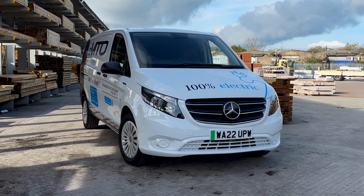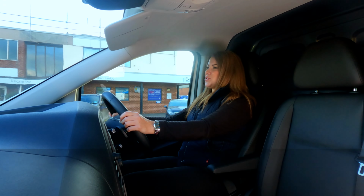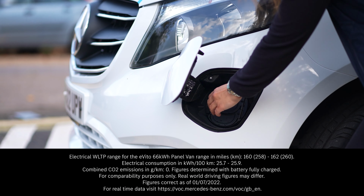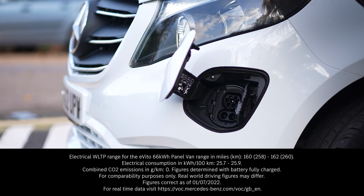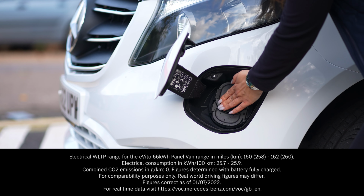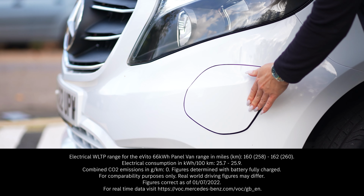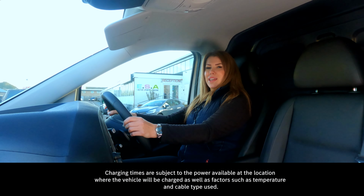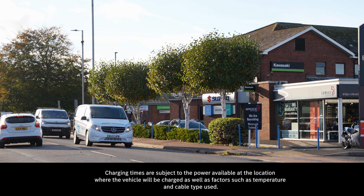Now when it comes to batteries, it's really simple on the eVito because there's only one battery across the whole range, and that's the 66 kWh battery, which will give you about 160 miles on a full charge, which is, let's face it, more than adequate for most people's usage. And if for any reason you do need to do a longer journey, if you stop off on a fast charger, you'll get from 0 to 80% in around half an hour.